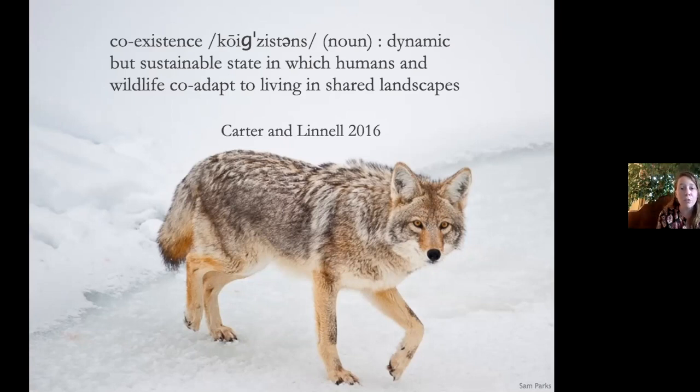There's also this interesting thought about co-adaptation, or meeting the vital needs of both people and wildlife. So co-adaptation can be thought of as a sort of two-way arrow, where we're adapting to wildlife and their presence, and wildlife are adapting to us. And I'll talk about some specifics later on with wolves and coyotes.